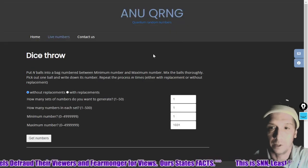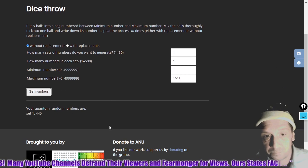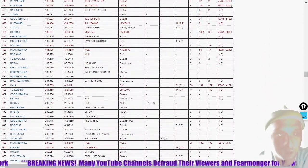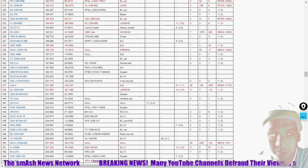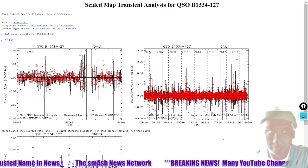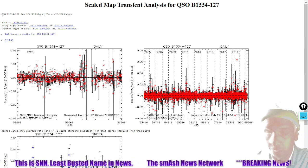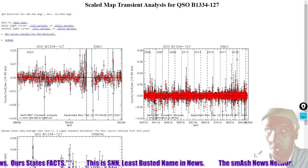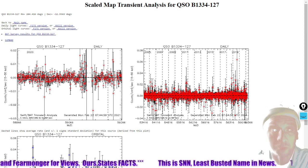Let's do a cosmology segment really quickly. Let's pick a random number using our quantum number generator here between 1 and 1031. Today's number is 445, which we may have done before. Leave us a comment if I'm redoing one here. 445 is Quasar B1334-127, a BL Lacertae / HPQ. I don't know what HPQ stands for. Some kind of quasar. And BL Lacertae objects are objects with a full range emission spectra. These are the hard X-ray transient outbursts from Quasar 1334-127. That's QSO B1334-127, a catchy name.